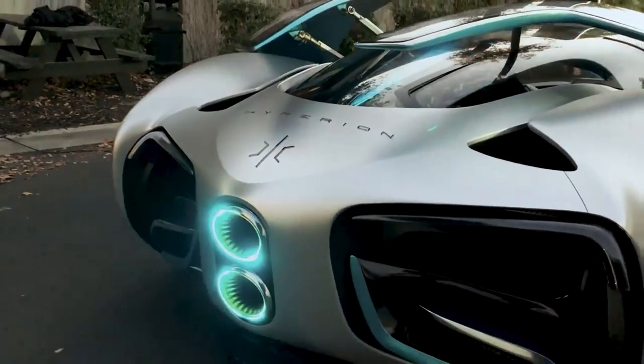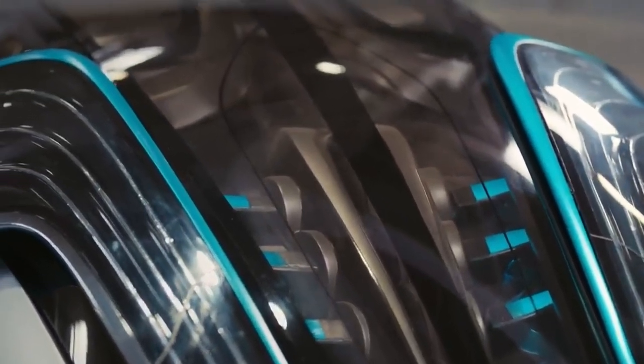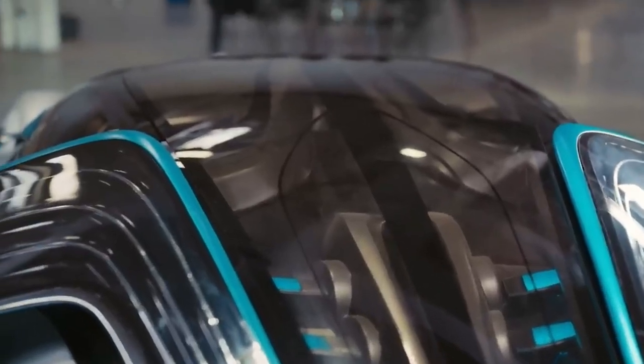And the roof, right, this canopy, we wanted to give people this massive, this is a very large canopy, and there's a very large screen inside this also. We wanted to give people the feeling of being inside of a spaceship.